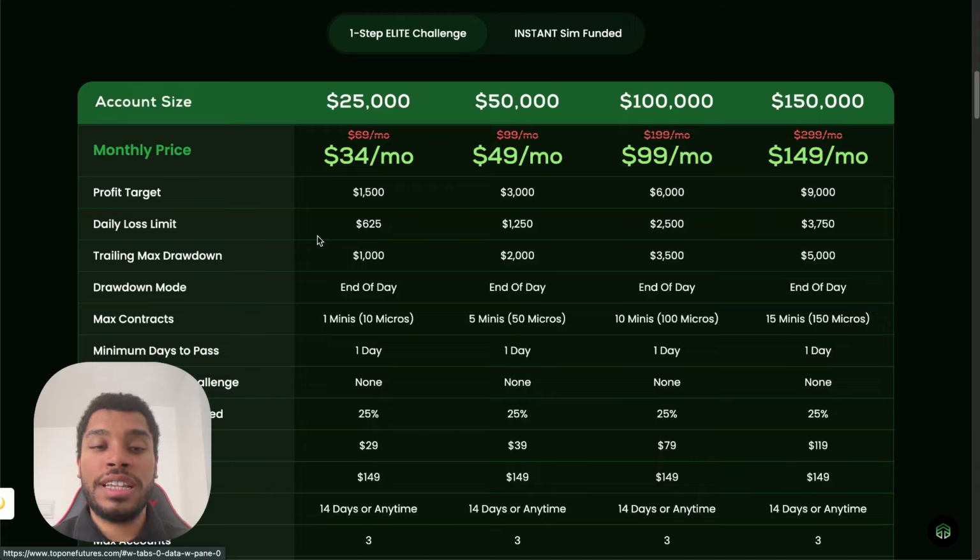The maximum contract size varies based on the size of the account, and it indicates the maximum amount of positions that you can have open at the same time. The minimum trading days to pass is 1, so this literally means that you can go from the challenge phase to the funded phase in just 1 day.